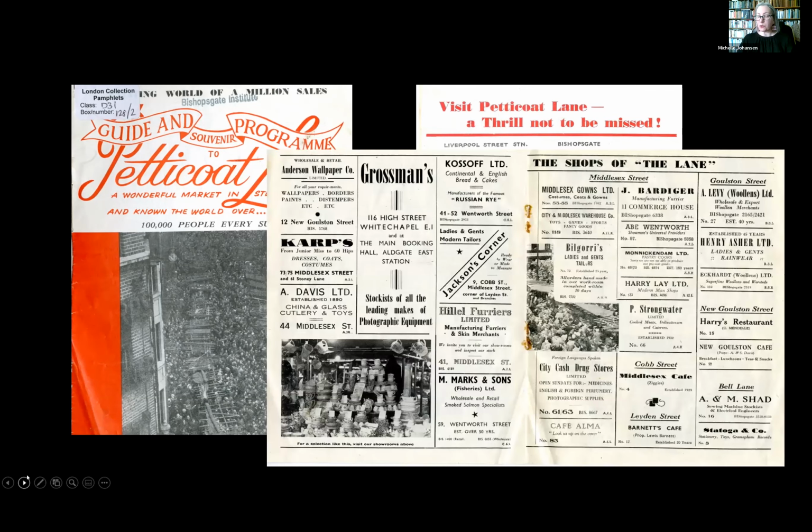You open it up, this is what you see inside, lots of information here. Again, we see the rag trade here, writ large across these materials, but also insight into where visitors to the market might go to get a cup of coffee. For me, certainly, I want to go to the Middlesex Cafe or Ziggy's on Cobb Street. That's absolutely where I want to be. But I also absolutely love this as well.